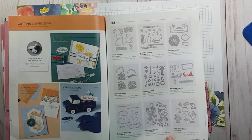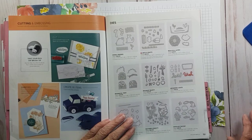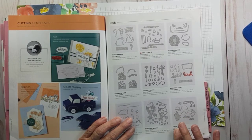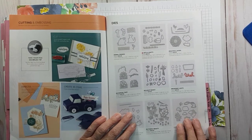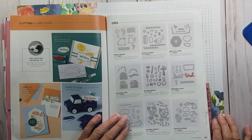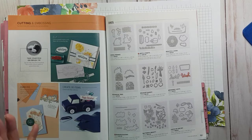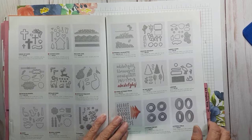And the other thing they've done is there were lots of complaints about the tape that the dies were stuck to on the paper backing. This tape is not as sticky as the previous ones were, so you're less apt to bend your dies when you're taking them off the paper. The other thing is that they standardized the size of the dies and the paper so that you have a better way of storing them and you don't have different sizes to contend with. So that's about all I have to tell you about the dies.